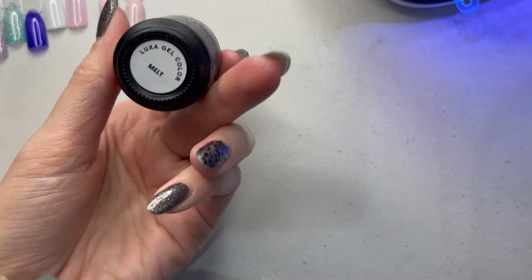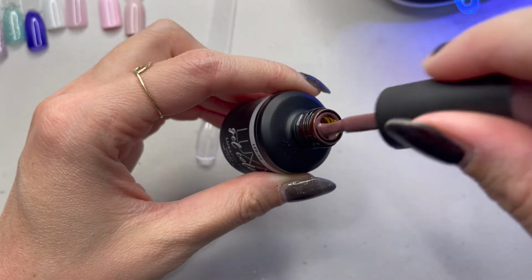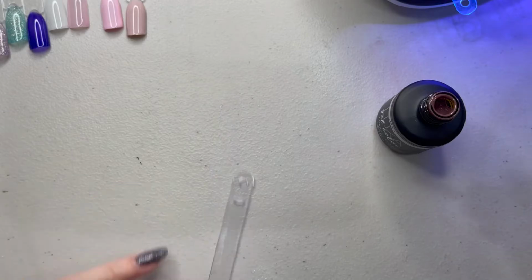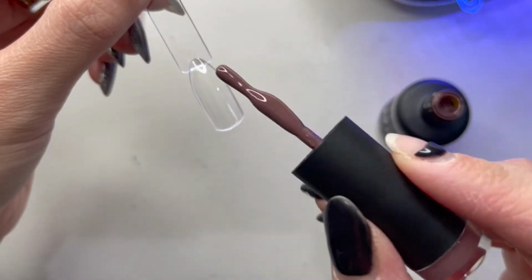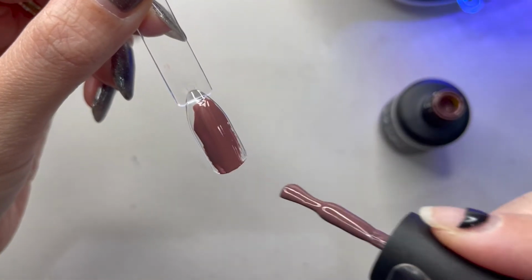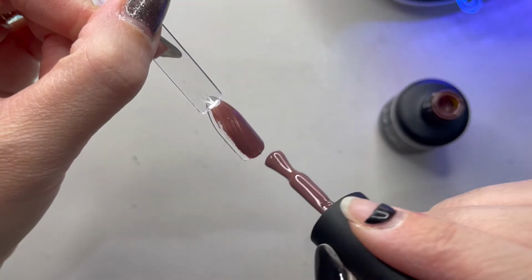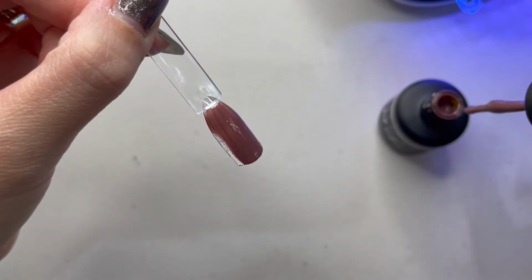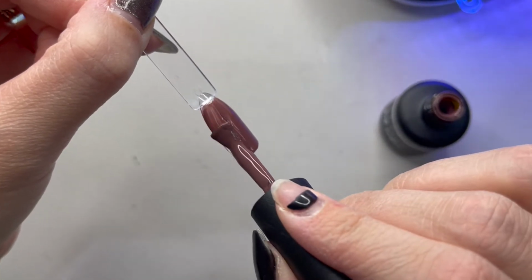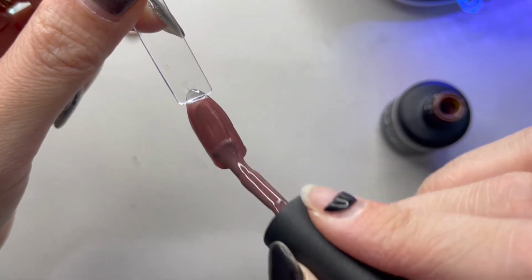Okay, this one is Melt. I'm wearing this one on my toes, and I did a video about doing your pedicures at home, so go check out that video if you want to see this color in action. It looks really, really brown here, but in the sunlight and natural light, it comes off kind of purpley, just like the slightest hint of purple.